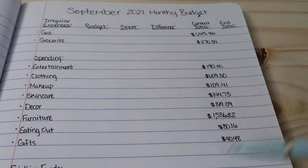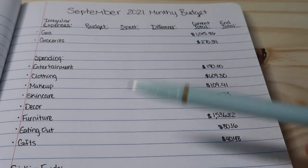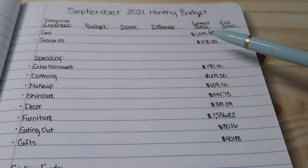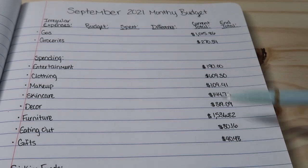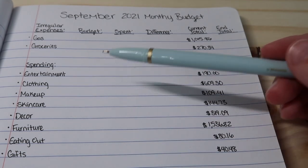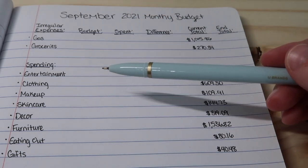We are going to move on to my September budget. So I already filled out all of my categories, and I brought over my end total from August and put it in my new current total for September. I'm going to go through, and I think I am going to change up my budget a little bit more this month from last month.